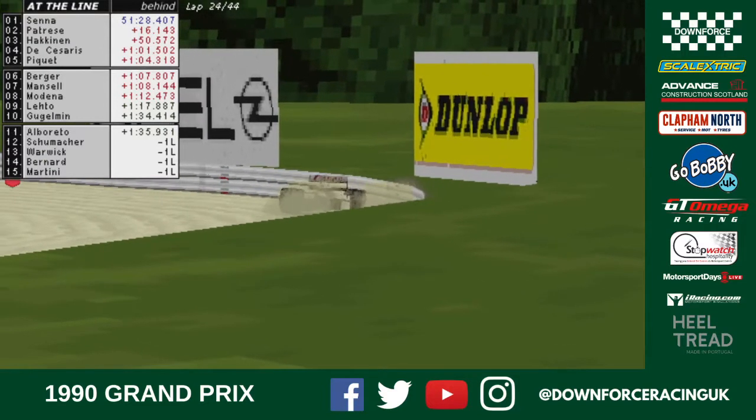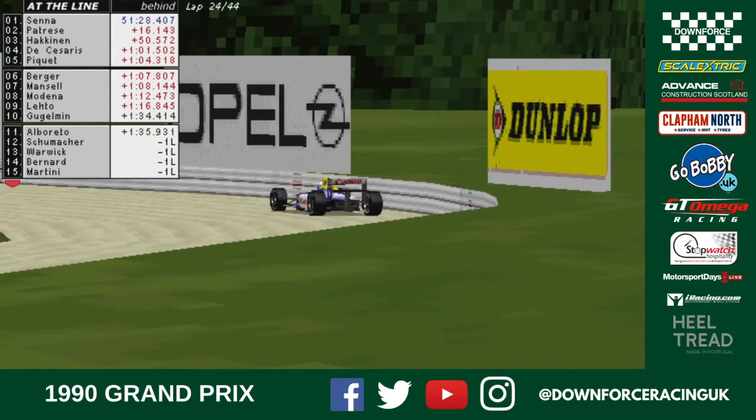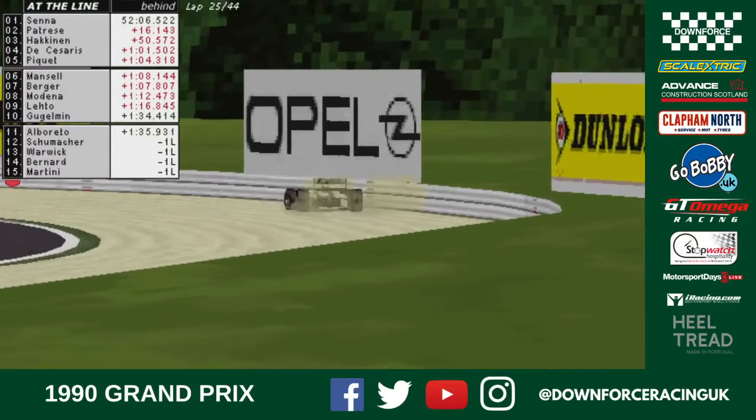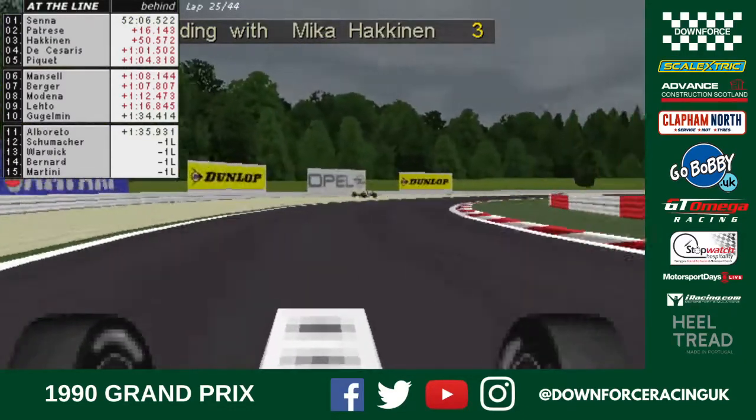But Williams want points here in Belgium. Patrese was challenging for victory. Boutsen, of course, has already retired from the lead with a gearbox failure. So Ricardo Patrese is trying to get the car going. That's going to put Hakkinen in the Brabham into second place. There he goes.